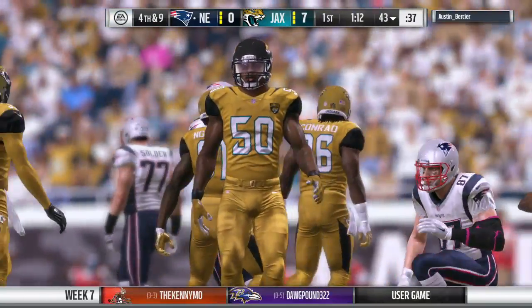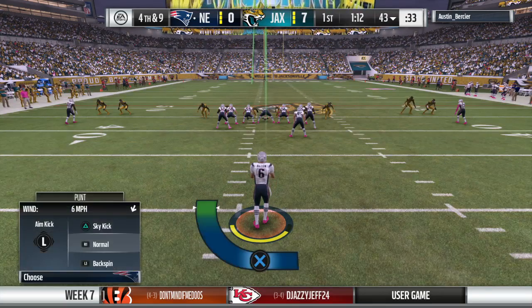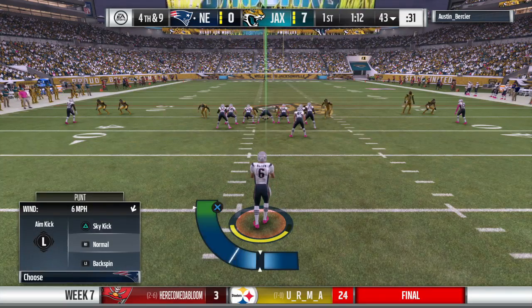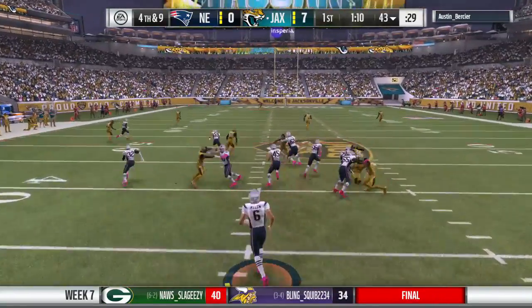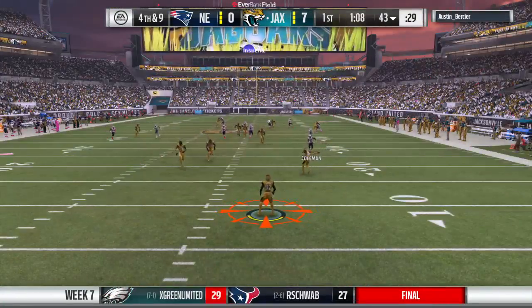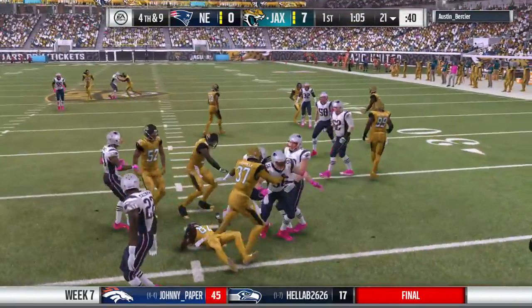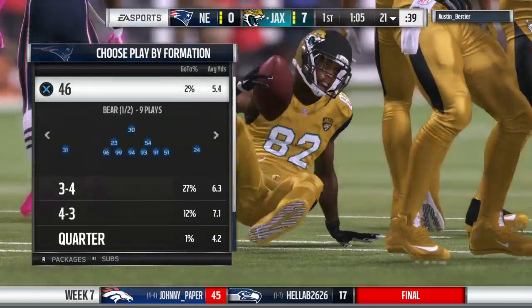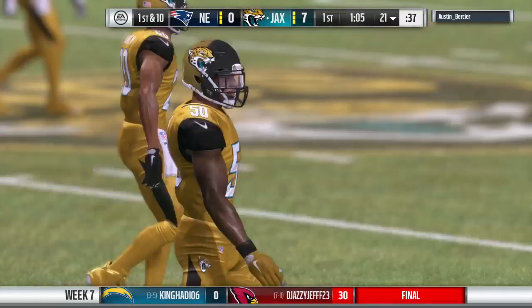Incomplete. Oh, man, for him to be that wide open and drop it, sometimes you have just too much time on your hands, right? You end up thinking way too much, and your hands get shaky. And, yes, he's a tight end, but that's a catch he should have made. This will be taken at the 10. Just a net of 34 there following a punt of 44 yards. And the Jaguars go on offense, first down and 10.